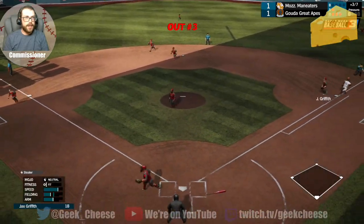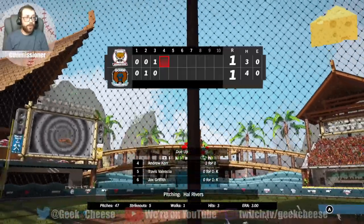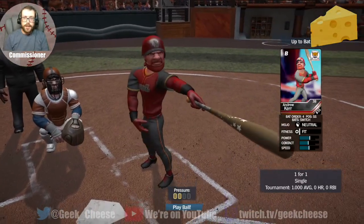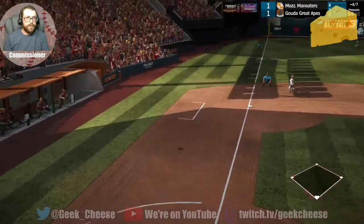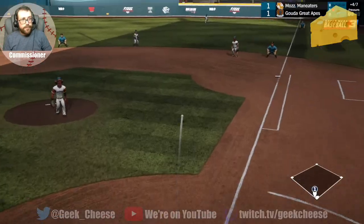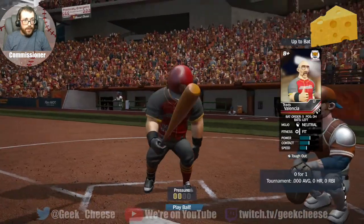To Kerr again. And boy, Kerr has been quite busy there at shortstop. And he will lead it off, actually. 4-5-6 due up for the Mozzarella Maneaters. This is probably the most balanced matchup that we've seen so far in all of these games. And that one is hit. Castaneda is there. Tosses to Rivers for the first out.